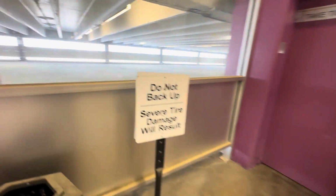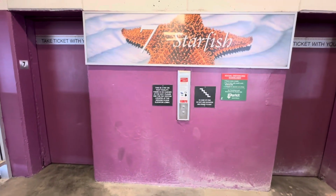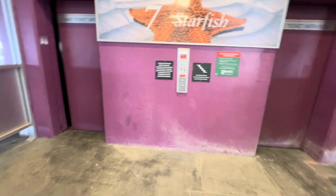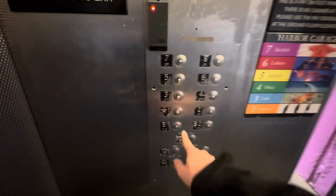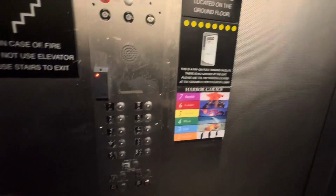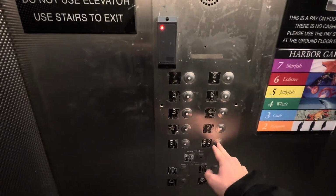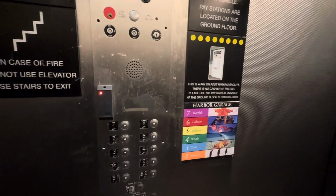While we wait for the elevator, you can see what they're doing right now. There's no cars up here since the 8th floor is locked off. Oh wow, this one's bouncy. Okay, we are going down.